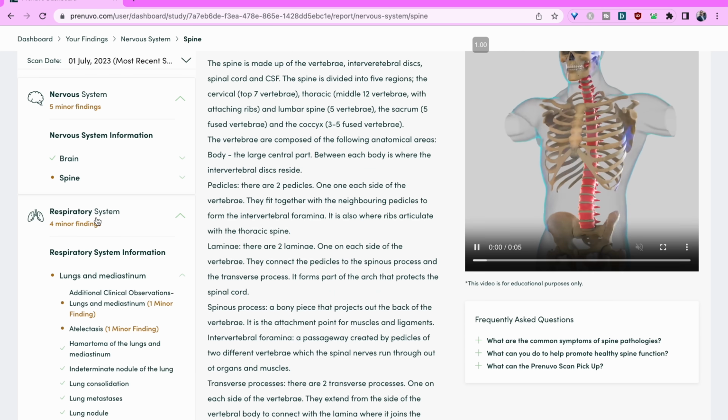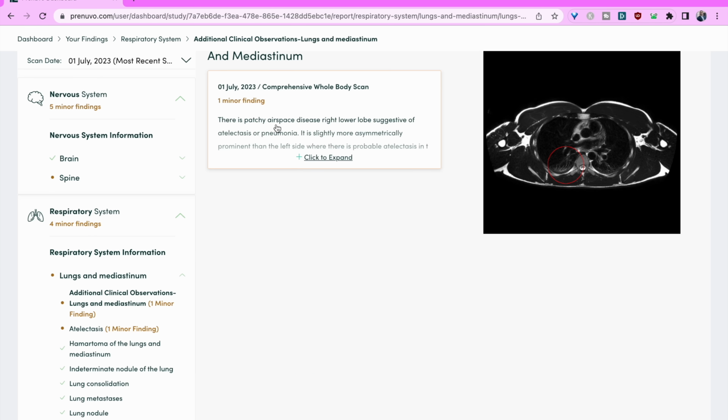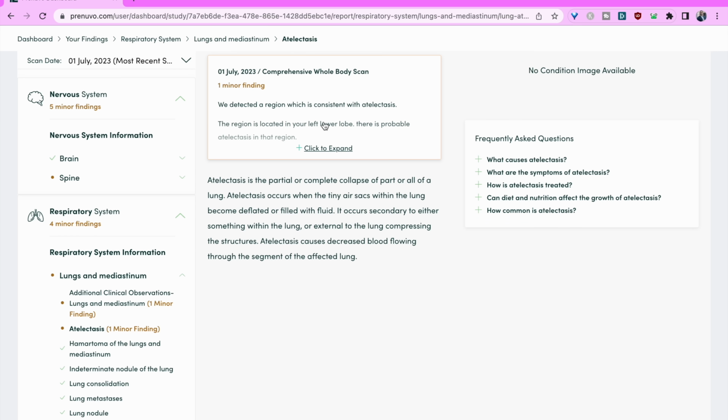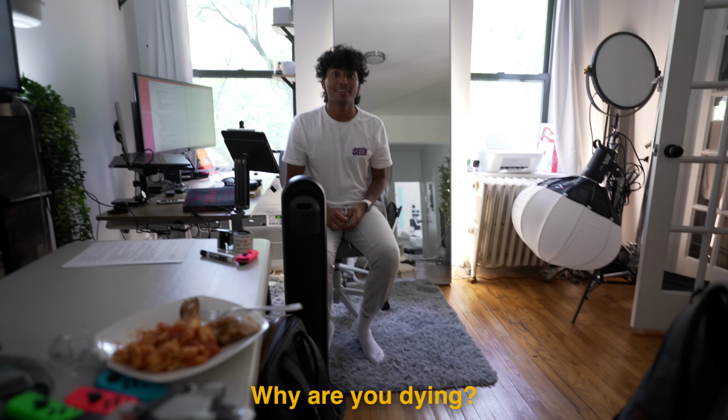Having long and strong muscles around my torso. A little thing in my lungs, potentially from pneumonia or lung scarring. Already from these results, I was like, what? I'm dying. Why are you dying? Sorry, boys. Do you have testicular cancer? You're gonna have to find a new dad.